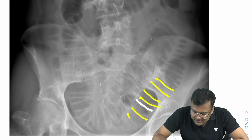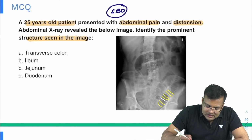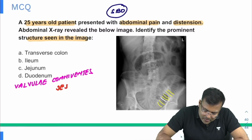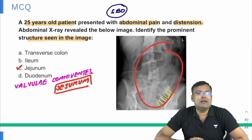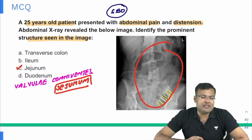Clear? And this is typical feature of which organ? This is the typical feature of jejunum. That is known as valvulae conniventes. And there is circumferential ring pattern. This is characteristic feature of jejunum. So you can see multiple dilated bowel loops placed centrally. Ileum, this is featureless or characteristically characterless. So no special feature is there for ileum.